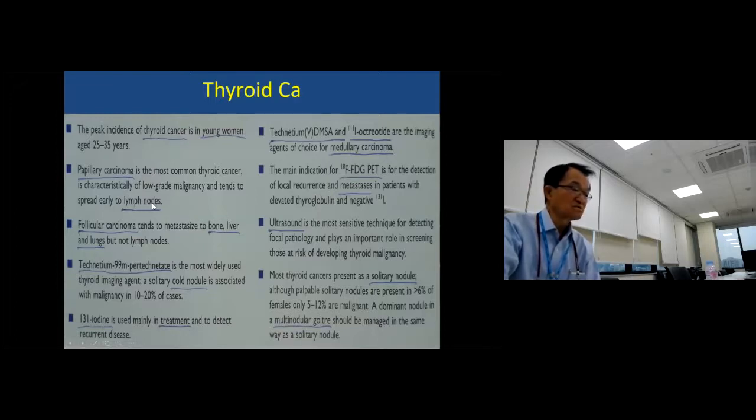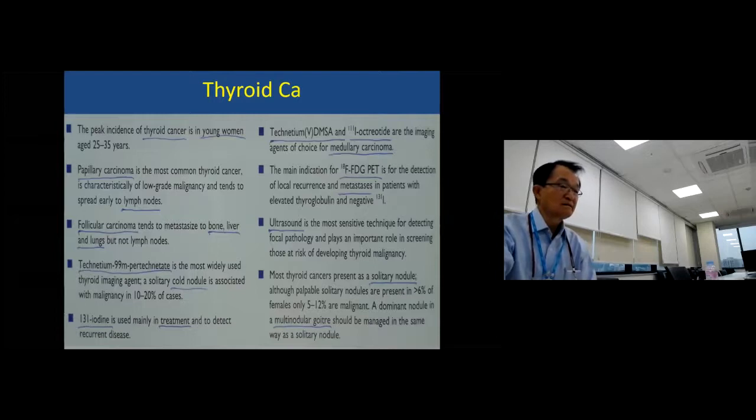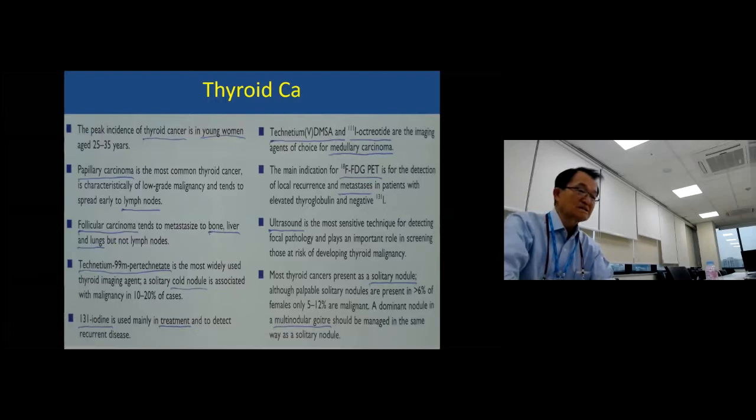Papillary, as I mentioned, goes to the lymph node. Follicular goes to the lung, liver, and bone. And for medullary, a neuroendocrine tumor, an agent such as octreotide, and even in the old days technetium DMSA, dimercaptosuccinic acid, was used to demonstrate medullary cancer.